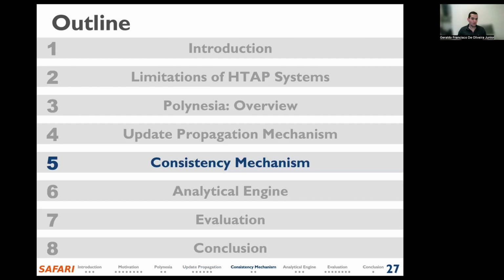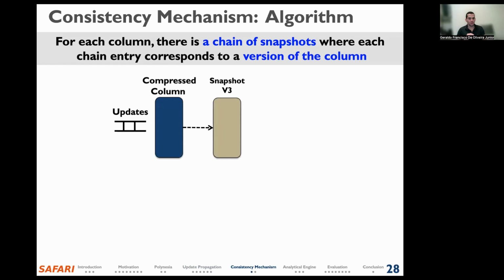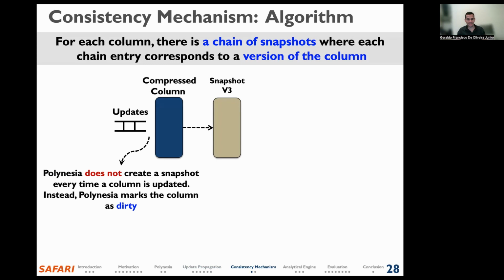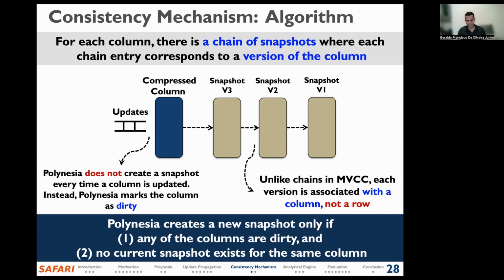Our consistency mechanism relies on a combination of snapshotting and versioning to provide data consistency for analytical queries. For each column in the analytical replica, there is a chain of snapshots where each chain entry corresponds to a version of a column. Differently from snapshotting, Polynesia does not create a snapshot every time a column is updated. Instead, Polynesia first marks the column as dirty, then Polynesia creates a snapshot for the column if there are any dirty columns and no current snapshot exists for a given column. In this way, Polynesia avoids long version chains as in the MVCC mechanism.